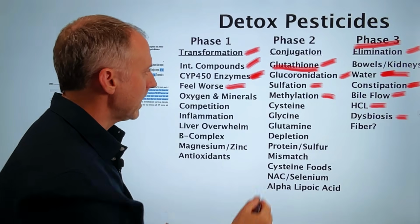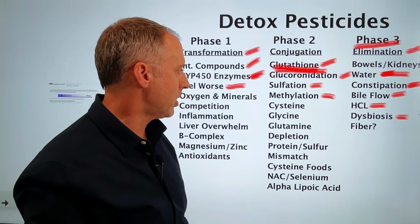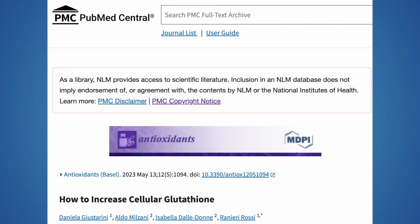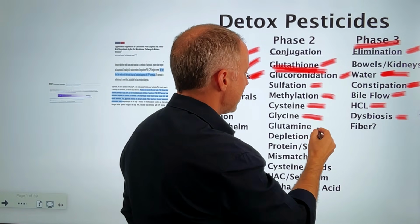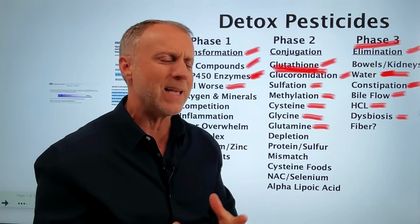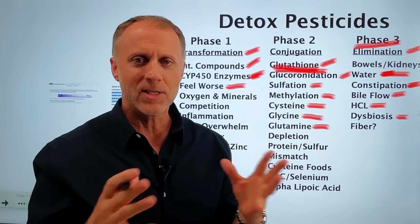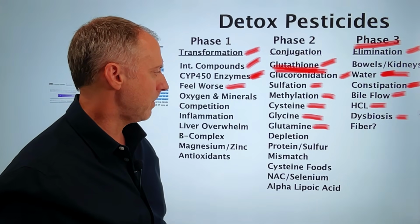And when we're really looking at this glutathione pathway that we want to use for the conjugation, to make this glutathione, which is one of our body's main antioxidants, we really need 3 amino acids: cysteine, glycine, and glutamine. And we gain these amino acids when we consume animal proteins. We can get some from other sources, but if someone's not eating animal proteins, they're going to have a hard time accessing these amino acids.